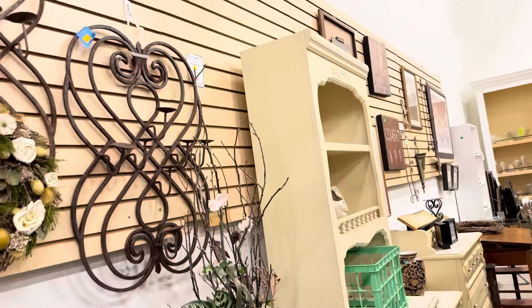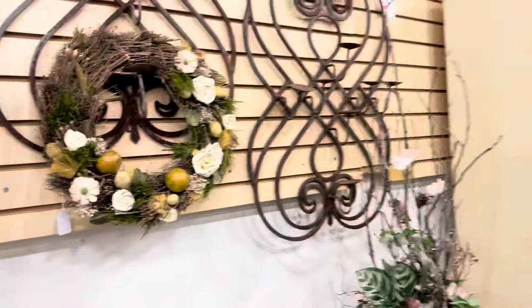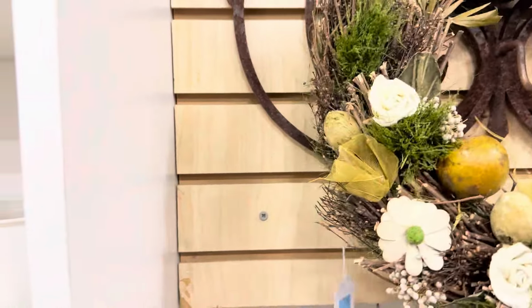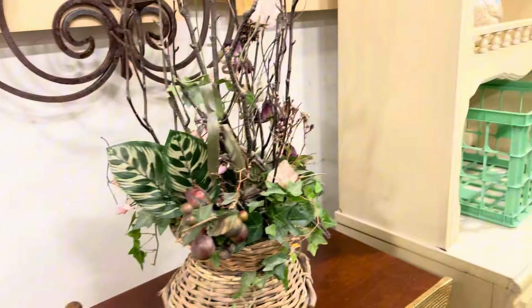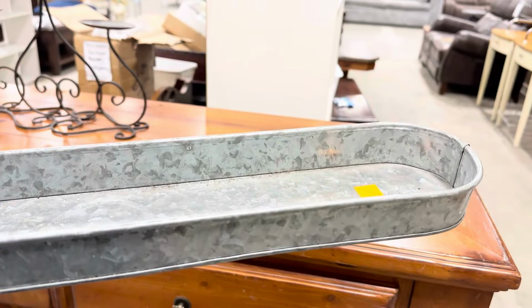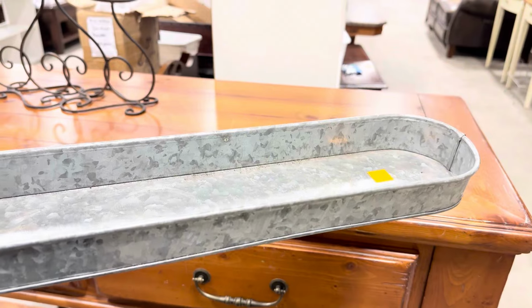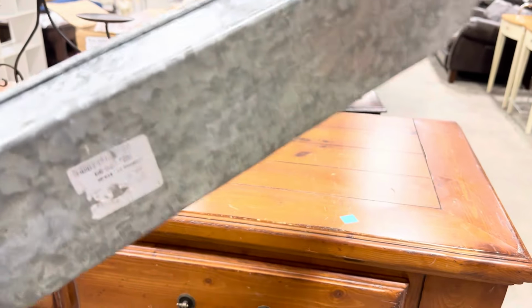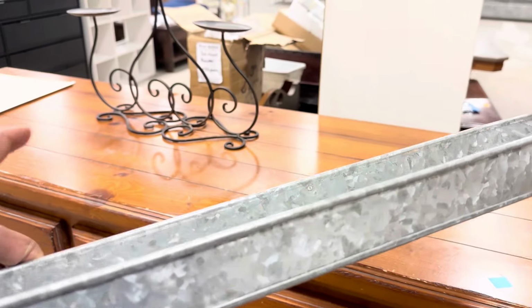Oh my gosh, they got some cute things in here. I like that wreath. It's only $5. I will take that. I did want something like this to put succulents in, because I think that's what I'm going to focus on out in that area. I'm going to put it in there just in case I find something else.